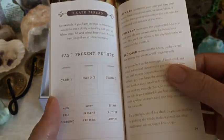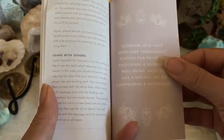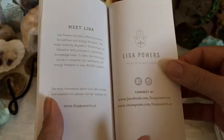So yeah, it's got a lot of interesting info, how to use it for past, present, future, how to incorporate it like regular tarot cards, I guess, for spreads. And a little bit about Lisa. Okay, so let's jump into the cards.